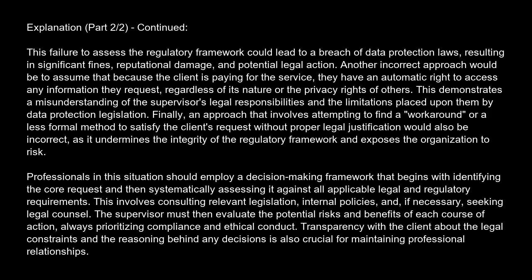Professionals in this situation should employ a decision-making framework that begins with identifying the core request and then systematically assessing it against all applicable legal and regulatory requirements. This involves consulting relevant legislation, internal policies, and, if necessary, seeking legal counsel. The supervisor must then evaluate the potential risks and benefits of each course of action, always prioritizing compliance and ethical conduct. Transparency with the client about the legal constraints and the reasoning behind any decisions is also crucial for maintaining professional relationships.